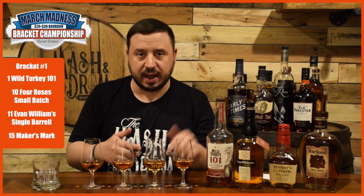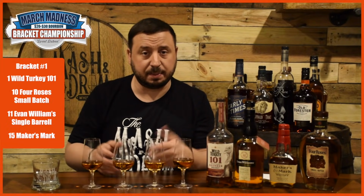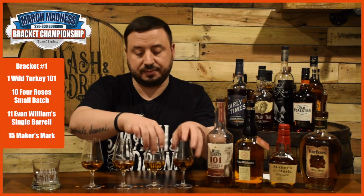I have on the stickers on the bottom, A, B, C, D, to their corresponding key that I have here written down on a piece of paper. So before we get started, let's mix them up.